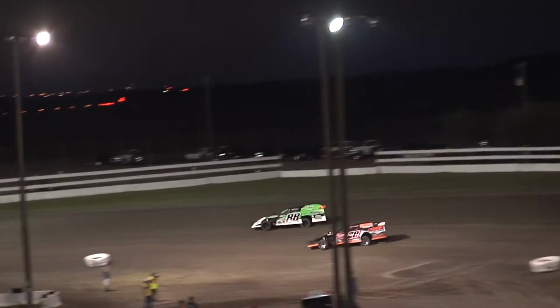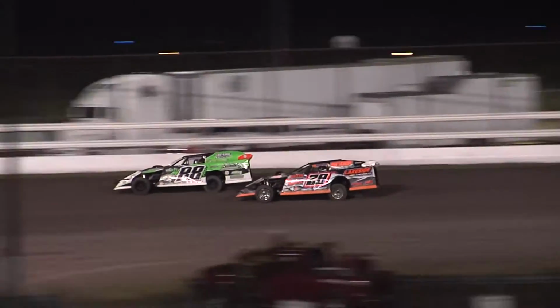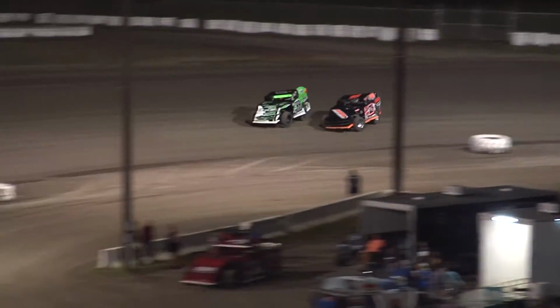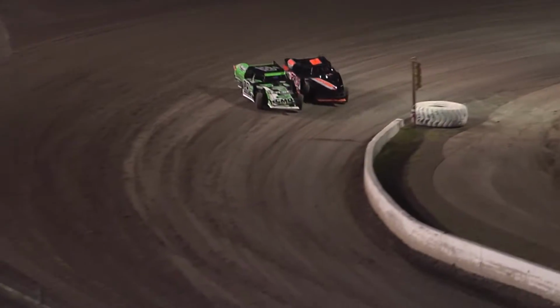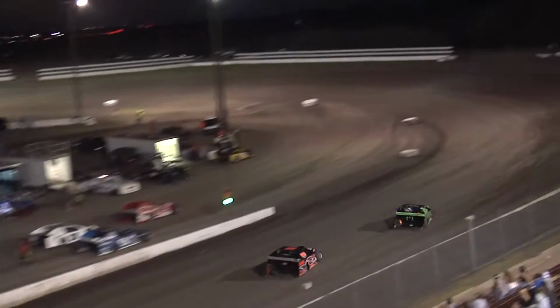Wendell Bolden down to the inside. He kind of hits that little black part where it's getting a little bit dry, but he's still right there on the back bumper of the 88 as they go into turn number three. Clyde Dunn Jr. up top. Wendell Bolden down the bottom side of the racetrack. Nose to tail coming off turn four. Down the front straightaway.